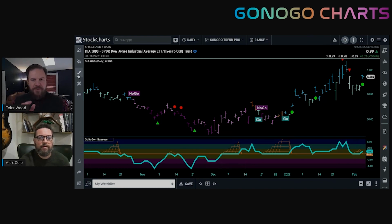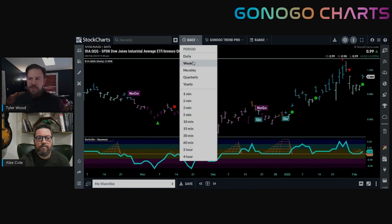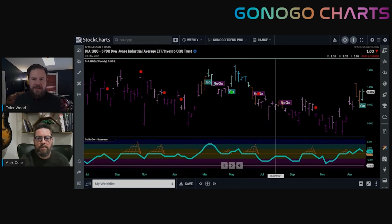Obviously, one of the things that you and I learned from the CMT Association years ago is that multiple time frame analysis is critical to responsible investing. So we've been looking at this daily chart. Let's look at the same ratio on a weekly chart and just see what that's telling us.